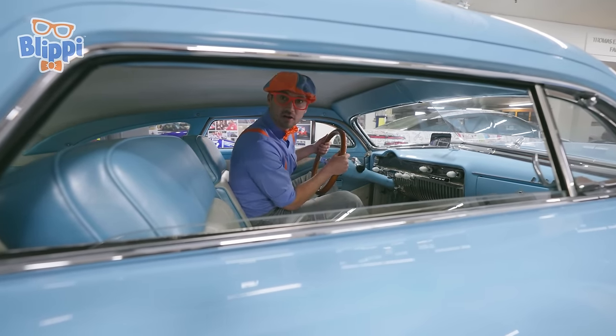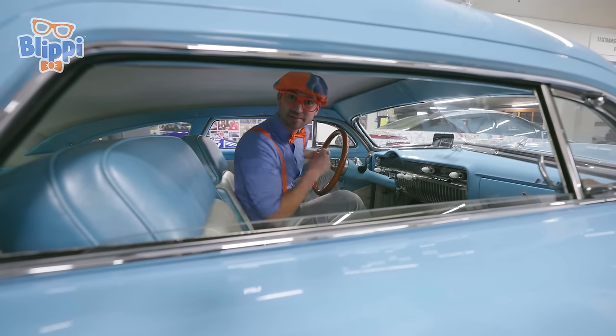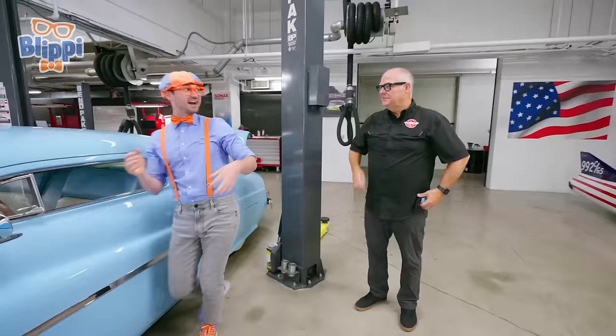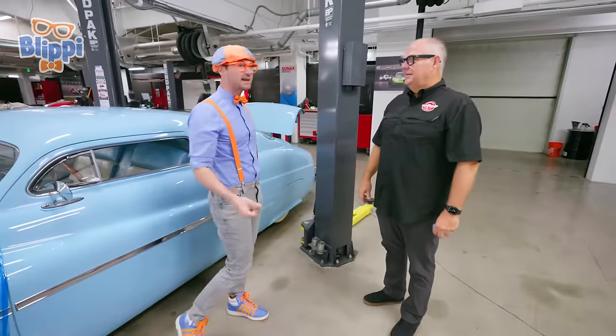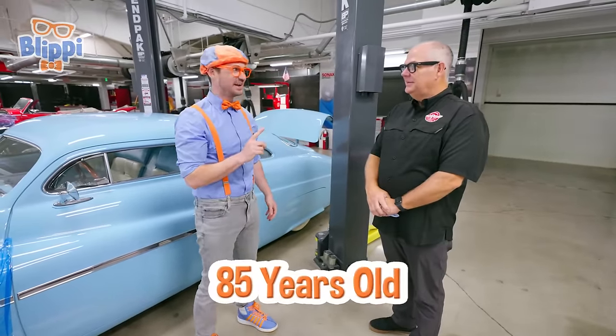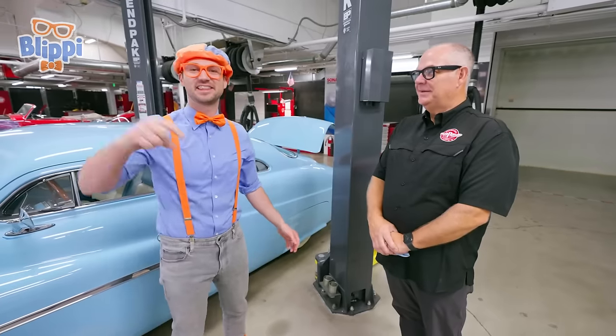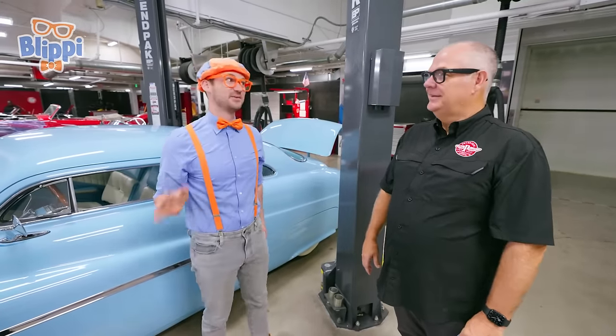Whoa, and all these gauges and gadgets and levers. Whoa, the car looks pretty old. I wonder how old this car is. Hey, let me ask Brad. That is a really cool car, Brad. How old is this car? That's 1937. Wait a second. Is that 85 years old? 85 years old. Whoa, 85 years old to this date right now.